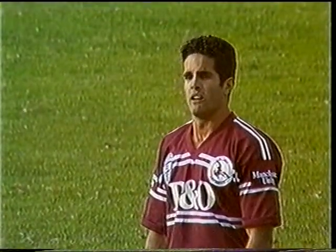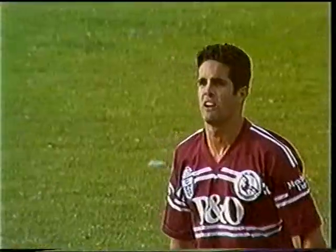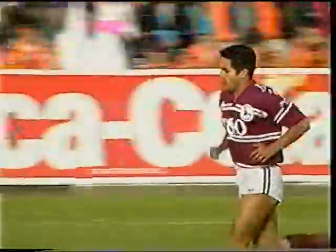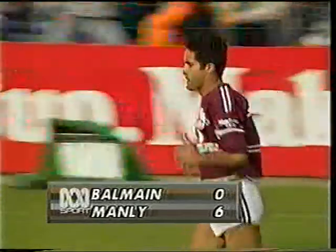Matthew Ridge, midway between the sideline and the posts. No breeze to worry about. Hits it solidly, and the flags are up. Manly fly away. Scoring in the first 2 minutes, they lead 6 points to 0.